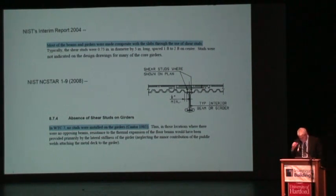NIST did a reversal, and they said that no studs were installed on the girders. This point is very important to NIST's theory.